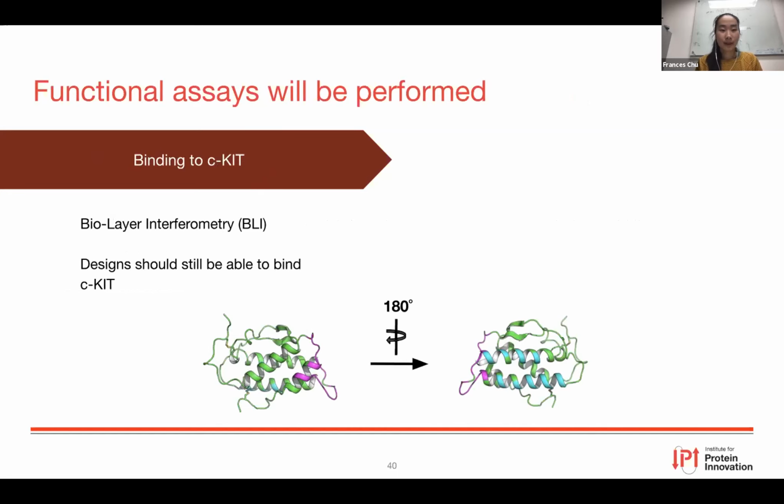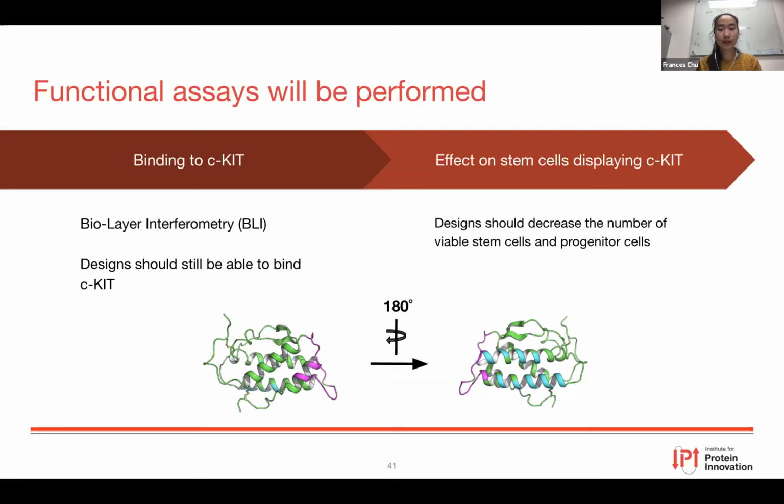And then finally, functional assays will be performed. We want to conserve the binding to cKIT of the designs. To test this, we'll use biolayer interferometry, or BLI. The design should still be able to bind cKIT, because the locations where it was mutated in magenta do not overlap with the binding interface shown in cyan. So the design should still bind the cKIT receptor and inhibit SCF from binding. And then finally, testing these in stem cells that display cKIT. Adding the design should decrease the number of viable stem cells and progenitor cells.